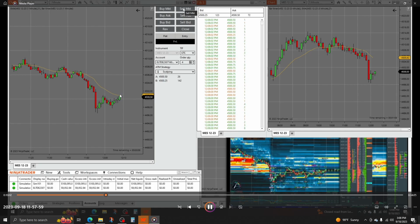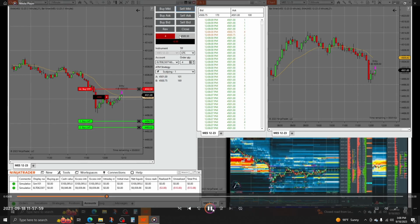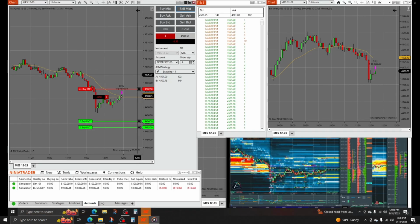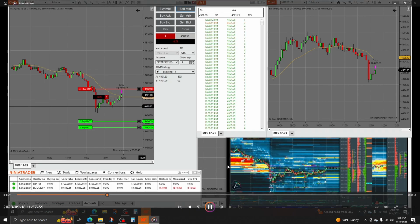So you can see it's kind of tapping the EMA. I almost entered right here. So you can kind of hear it, I pressed it a little bit. Why does it take so long to fucking fill? Yeah, but see, why does it take so long to fucking fill? Okay, I'm not going to go to the exact point, but I entered in.